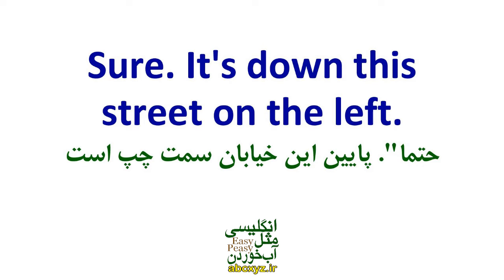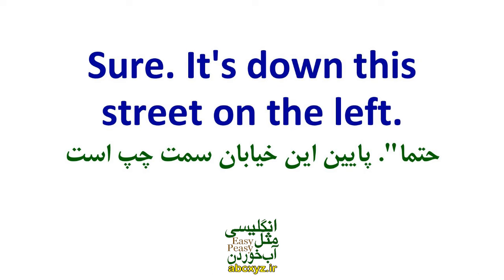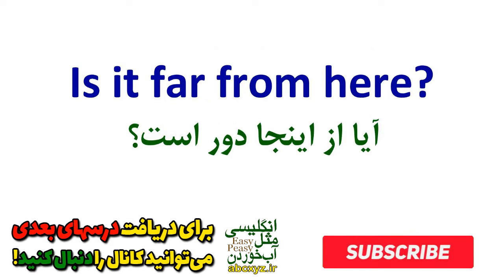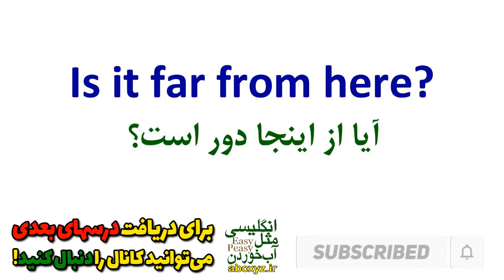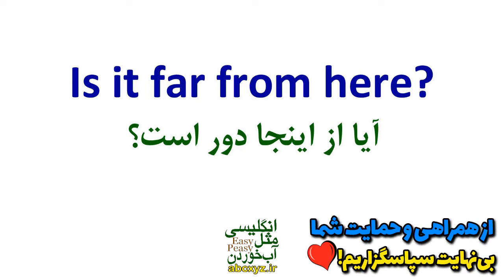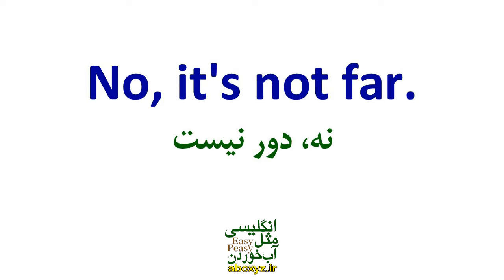Sure, it's down this street on the left. حتماً، پایین این خیابون سمت چپ. Is it far from here? آیا از اینجا دوره؟ No, it's not far. نه، دور نیست.